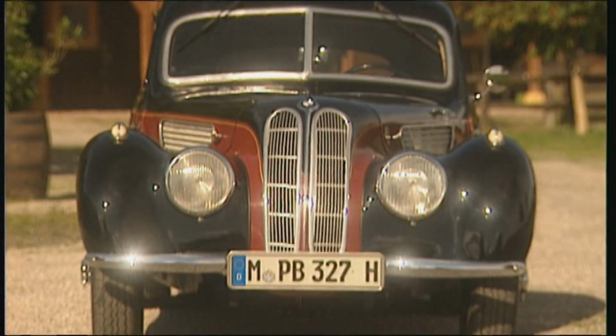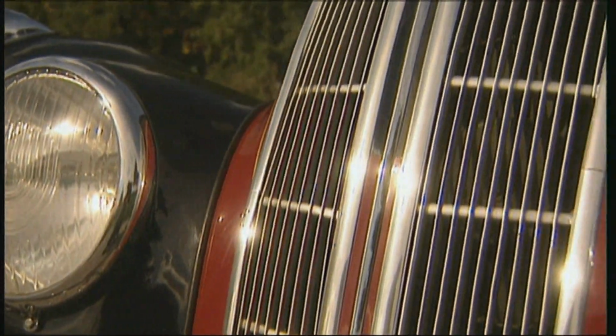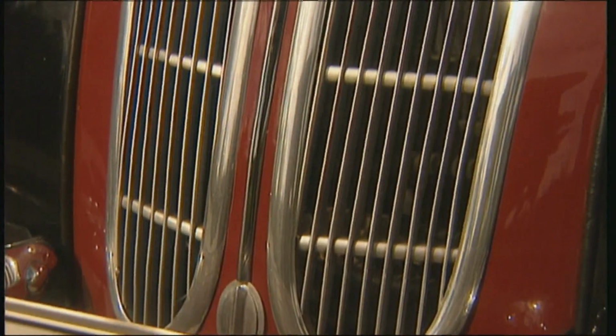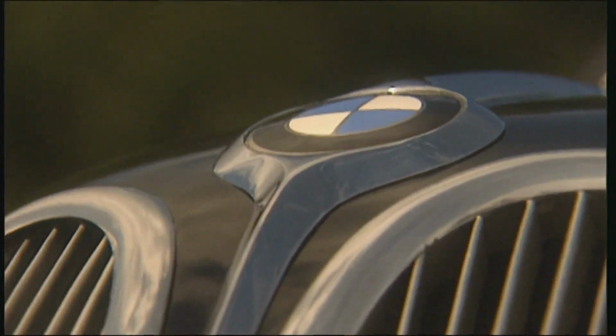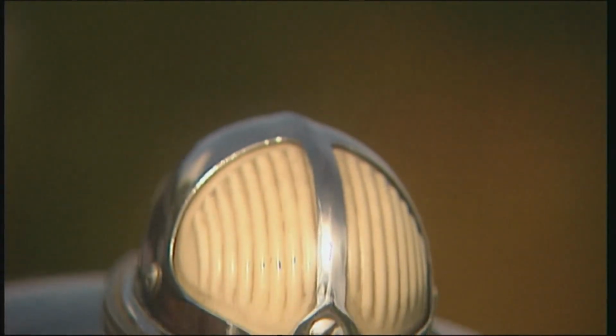Real craftsmanship. Despite many rave reviews, only 265 327 and 327-28 coupes were sold between 1939 and 1941. The Autobahn, Germany's new high-speed motorway, required fast cars. Especially in side view, the coupe looked fast even standing still. The whole car is adorned with countless lovingly created details.